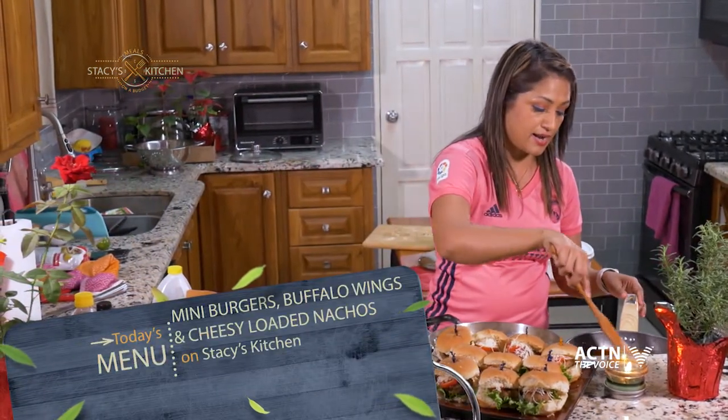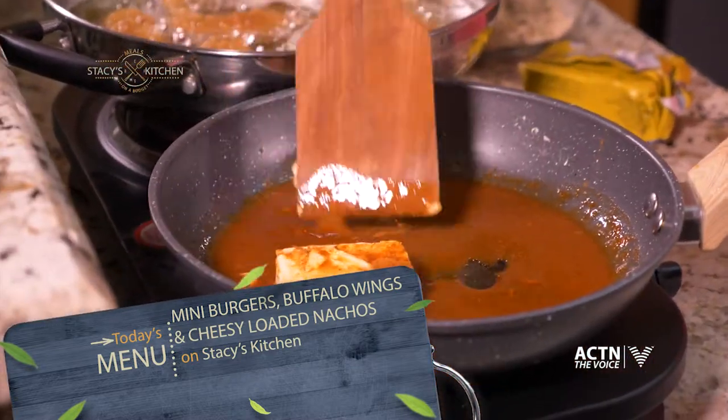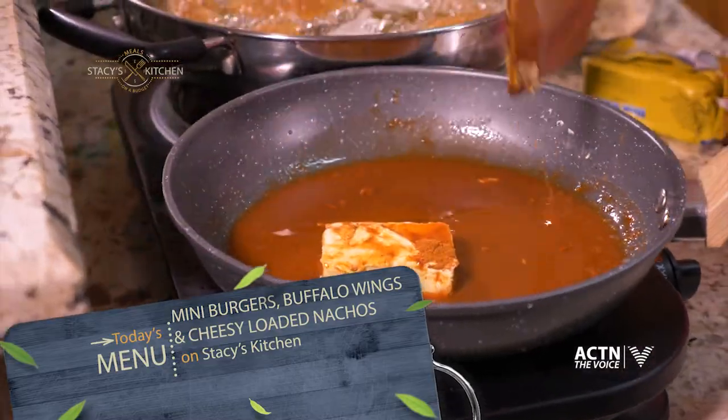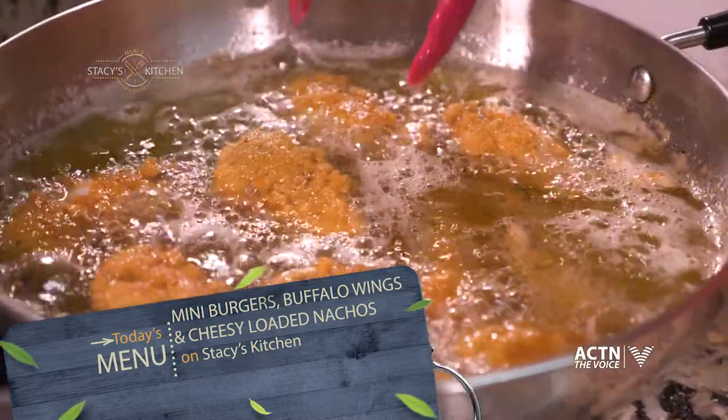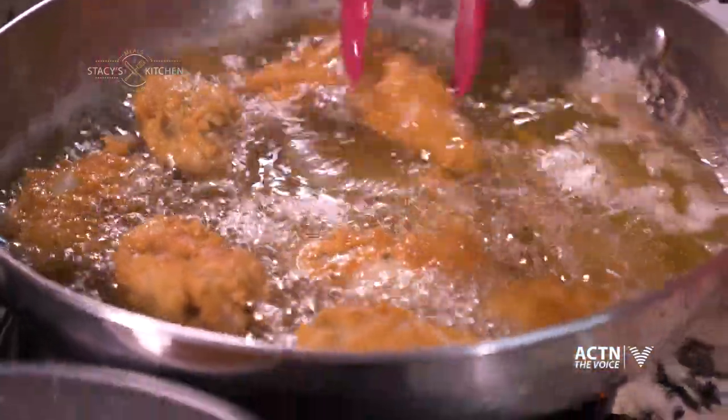I put it in my pan and I'm going to let this cook for a couple of minutes until the butter melts into the sauce. Simple as that. Our wings are looking so yummy, guys. So, so yummy. You should even smell it.